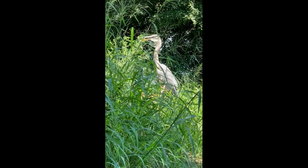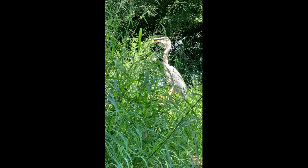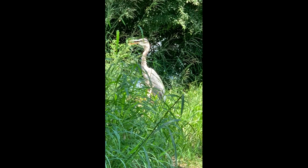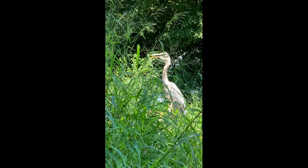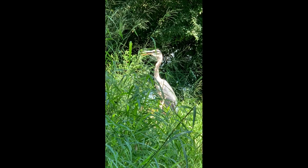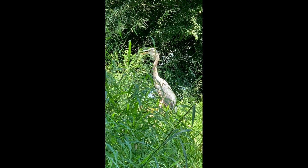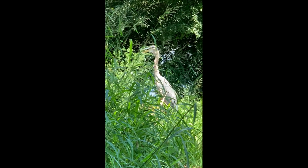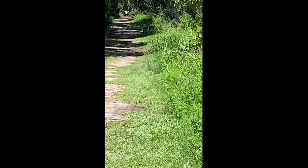I don't know if you can appreciate from where I'm standing, but the Great Blue is kind of down a little bit lower than me, but you can appreciate just how tall he is. If I was to walk past him, which I won't, I'm gonna give him his space. But they're so tall and elegant. Okay? It's a great blue heron.